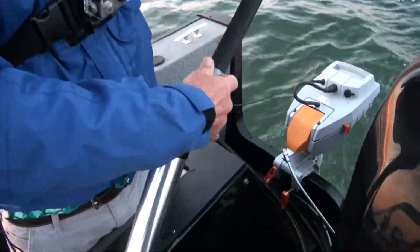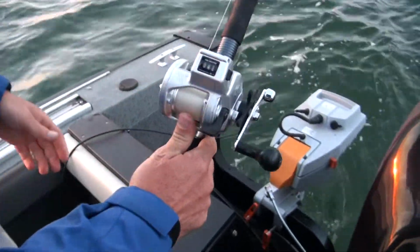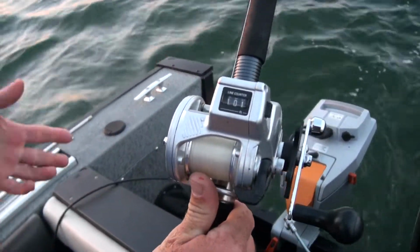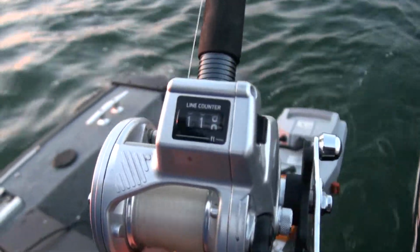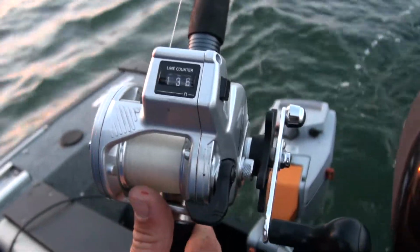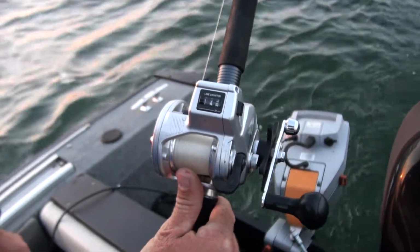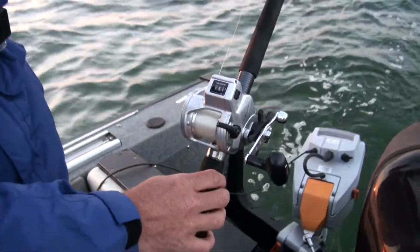Now we're gonna drop that down, put it in there, and we're gonna let it go back to 150 total. So what we're doing is we're running 50, then we're putting the 3-ounce snap weight, and then we're running another 100 back. So you lock it on, make sure your drag's all right, and we're ready to catch another fish.